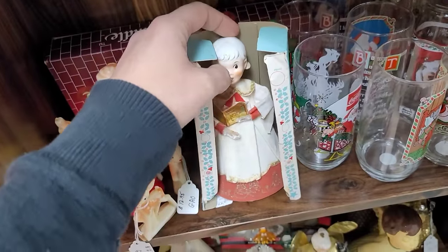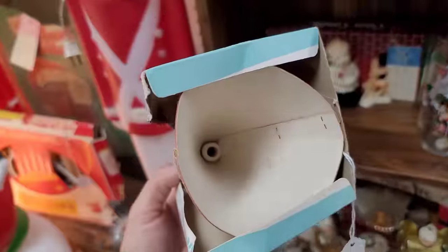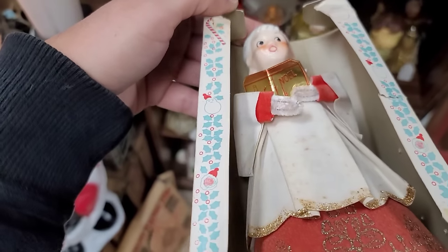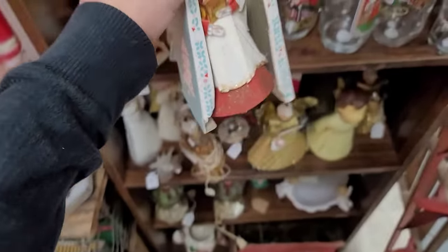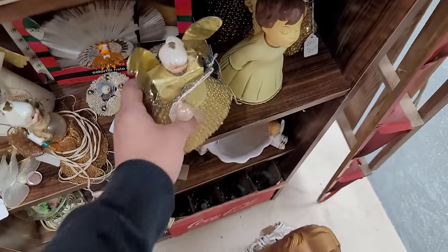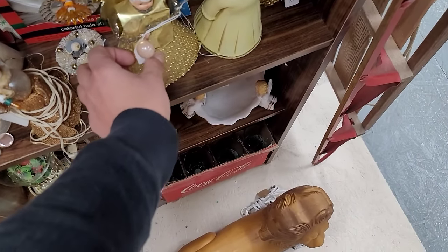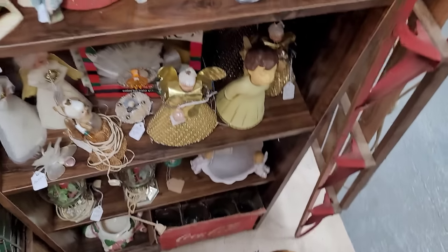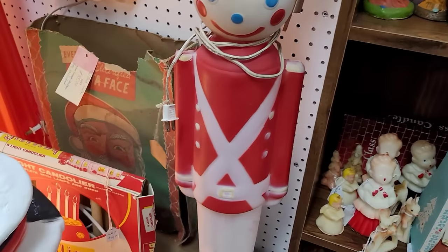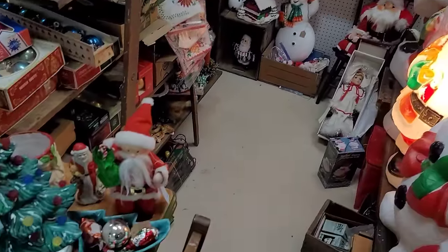Check out this choir girl. $22.50. It almost looks Holt Howard. Don't believe that it is. There's some mold on there. Yes, here's your classic Holt Howard head right there. Those ones are at $24. Not bad for a collector. I have two of these. I do not need another one, Michael. Calm yourself down. A whole bunch more Christmas.